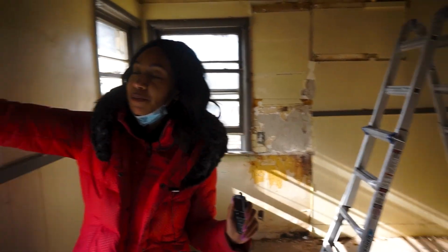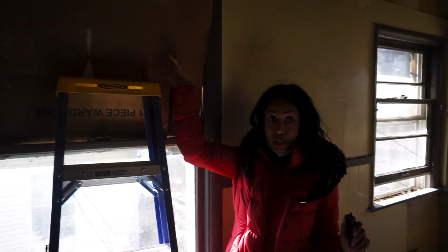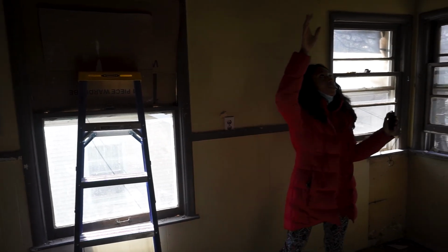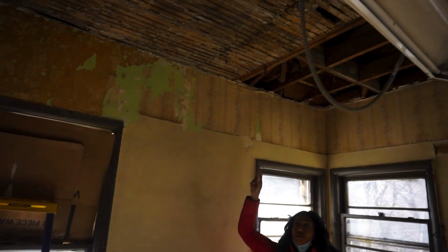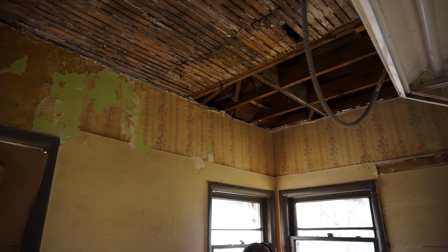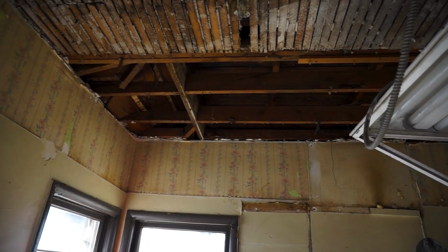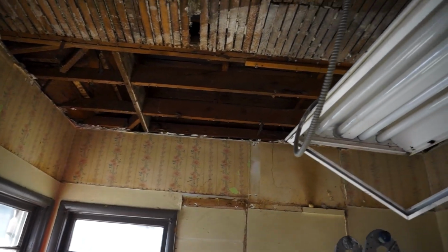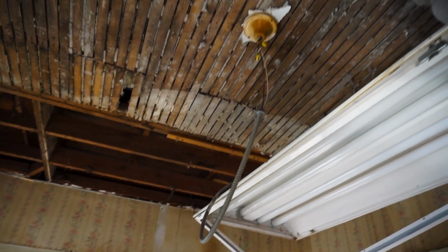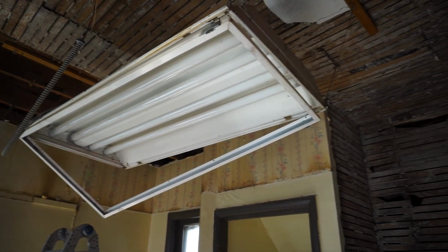Here's the window over here. This one's broken. We actually have a couple of the windows that were broken when we got this house. We're going to be fixing everything. If you look at the ceiling too, you can see it's all lath and plaster. Over here doesn't have any lath. This was completely taken out already. You can see the light hanging right now from the ceiling, all busted up. It's a treat. So we're going to just take a peek downstairs.